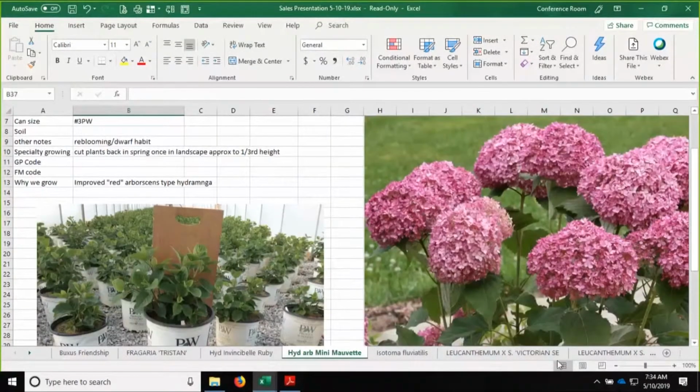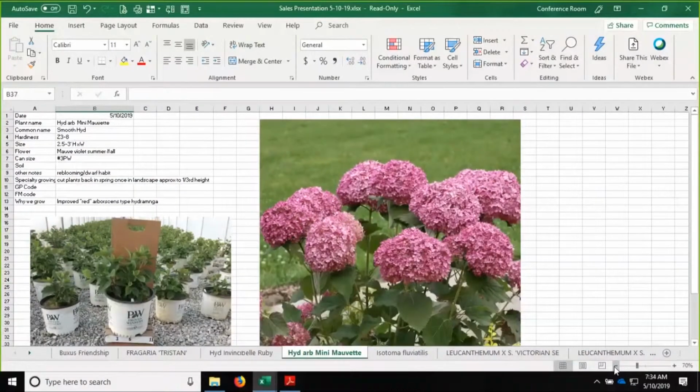Next one up is Mini Mavette. This is a little bit lighter, a little more, I guess, of a violet cast to it. So it's similar to Ruby as far as plant structure. It's not quite as dark a green of foliage. This one is more of a dwarf. It's going to be more in that 2 to 3 foot classification.